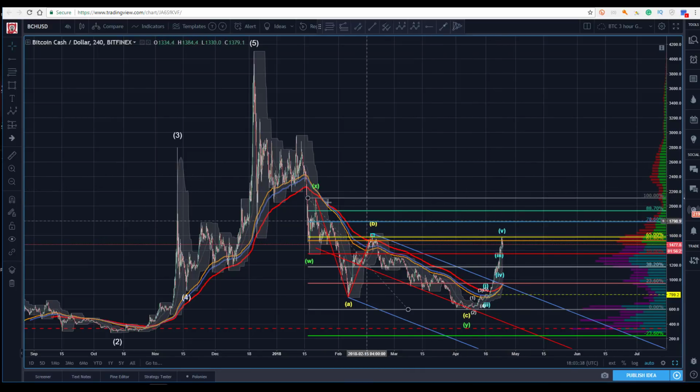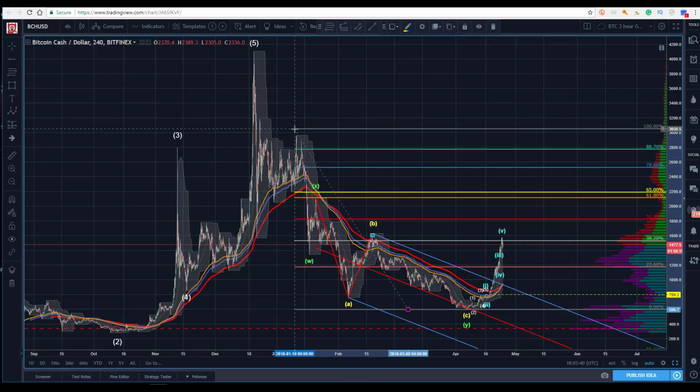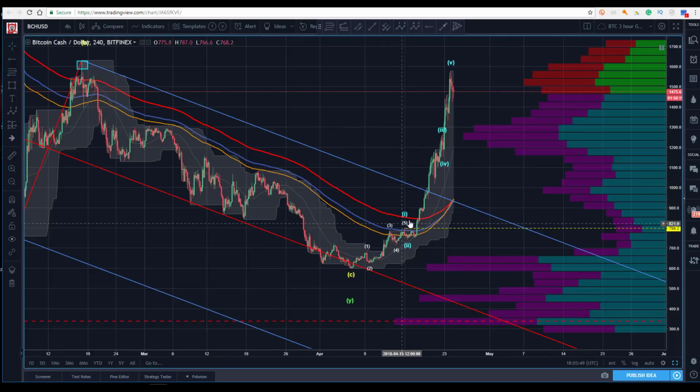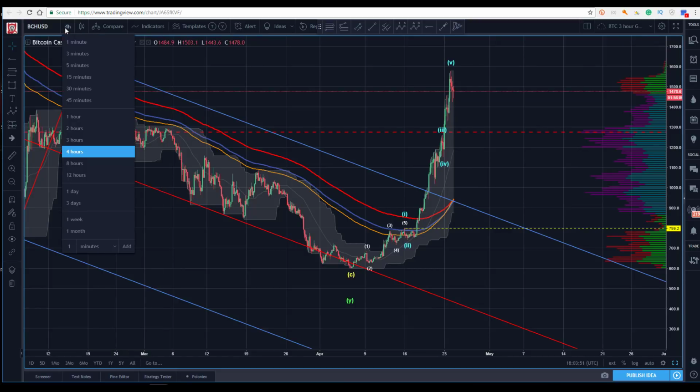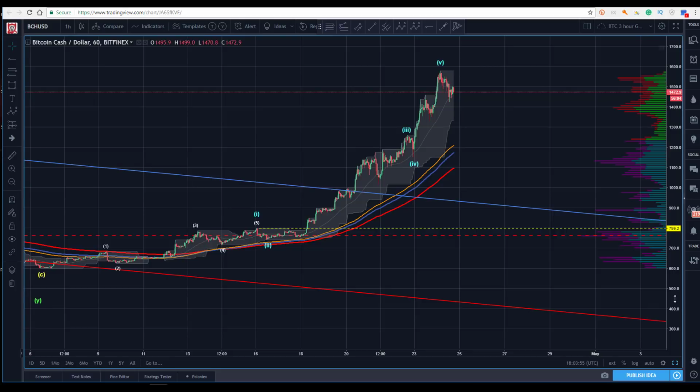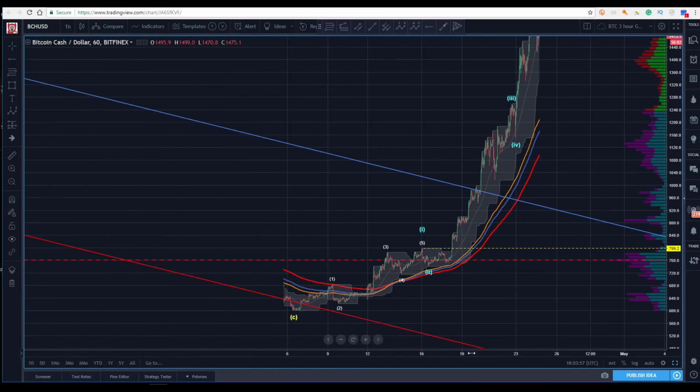So with that said, now that we know that that's resistance we're going to need to deal with on the way back, let's go down. Let's see if I just zoom in on this, if we can get a better look at this here. Yeah, we're going to have to open this up because this gets a little tricky in here where we have some retracements that are very shallow here.